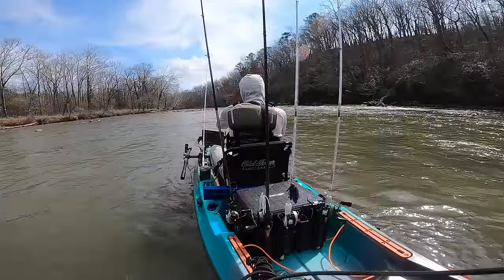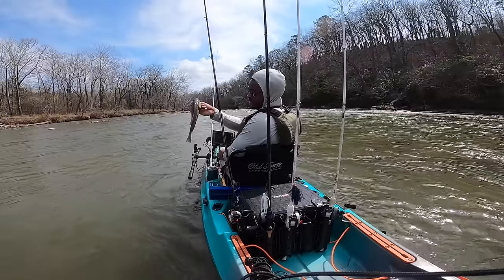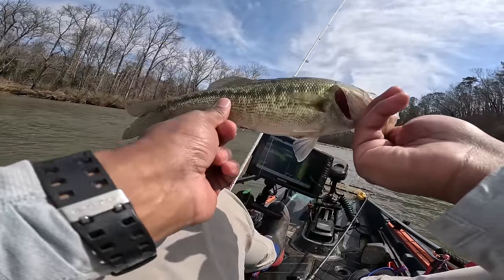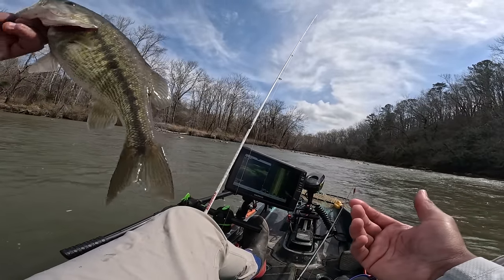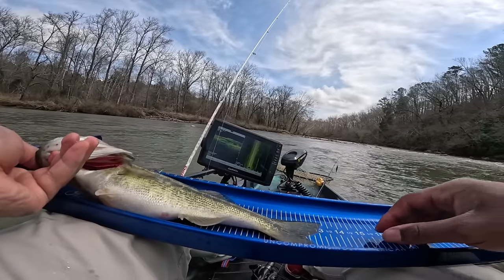Boom, boys. Let's go, bass number 2. Had a couple bites here and there, but good little spotted bass. See how long he is? He's not very long at all. It's fun to catch, but the other one was definitely bigger.